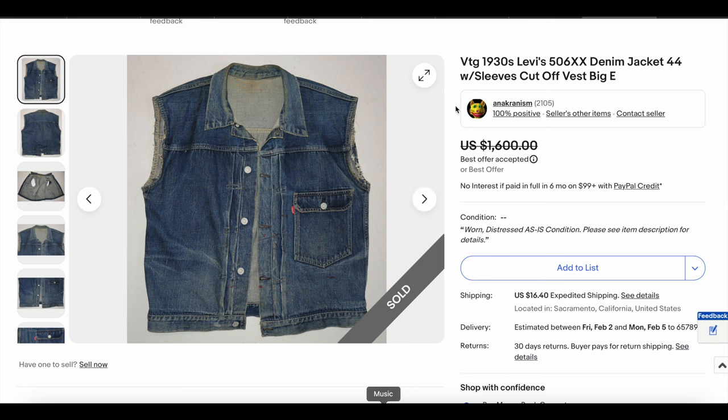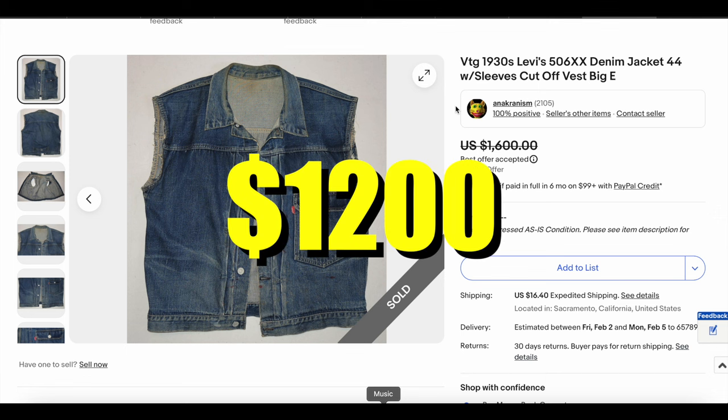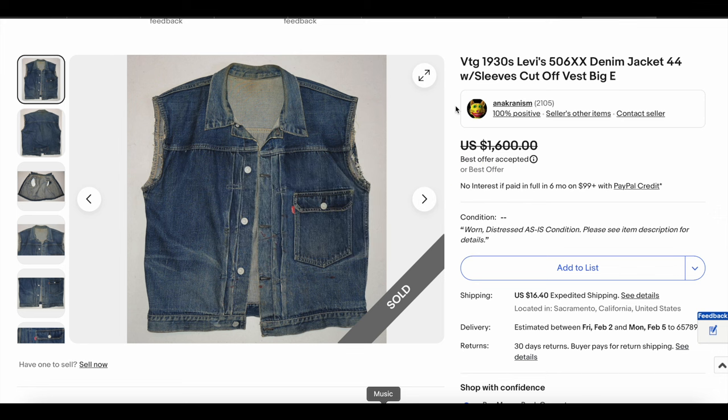So even though this one did not have any sleeves and does have some clear and obvious wear, this one still sold for $1,200. So even in a vest condition, you can get over $1,000 for one of these. That is incredible.